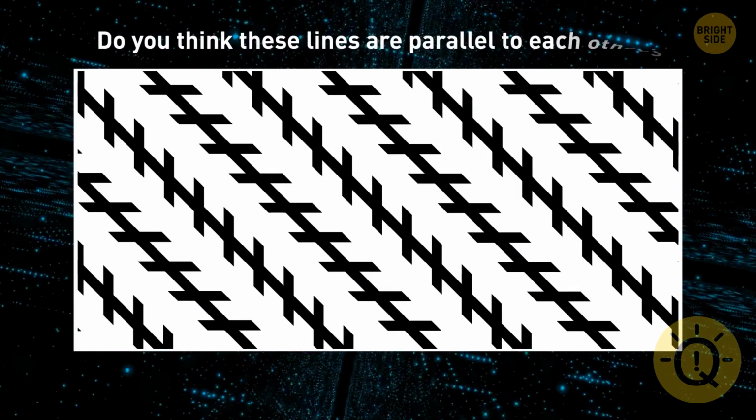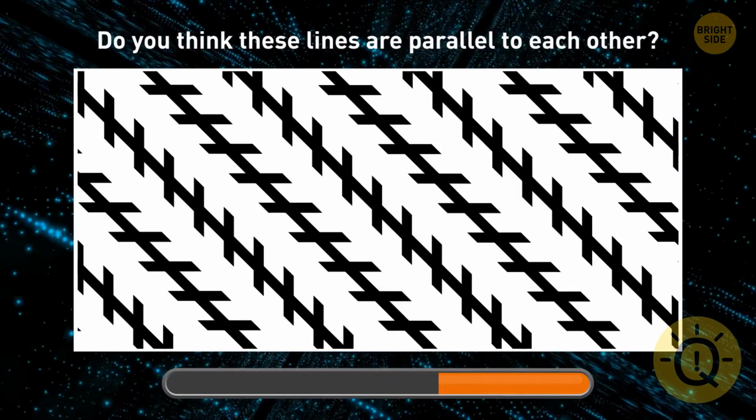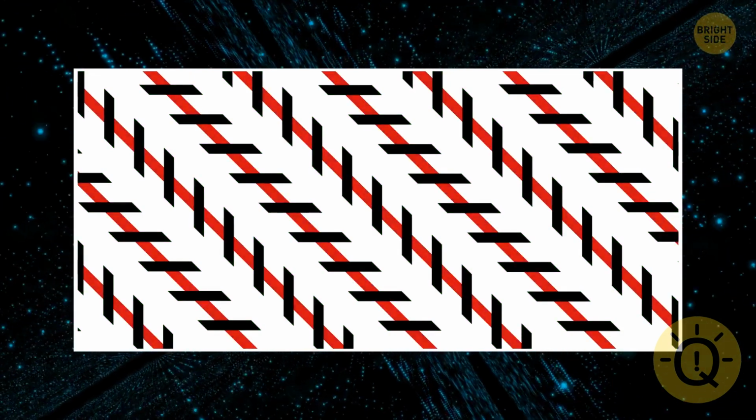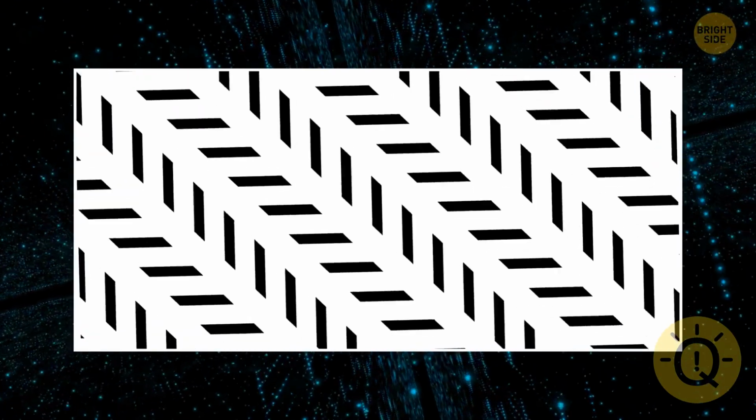Here's another one for you. Do you think these lines are parallel to each other? Yep, they perfectly are. Again, your brain judges them based on their surroundings. All those short intersecting lines make you believe the longer lines are messed up.